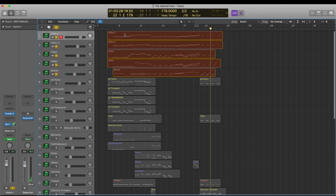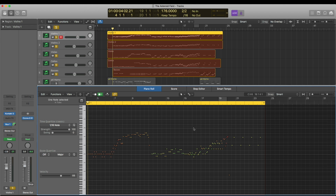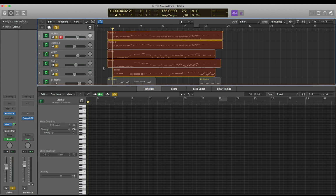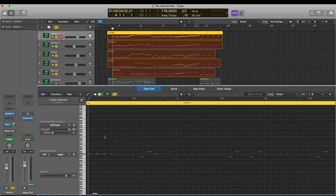Okay, so you can see many different colours here, even just in the first violins. For anyone that might not be aware of that, that's the velocity of the MIDI. The velocity is just here as an example. Just get the staccato key switch back on.